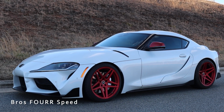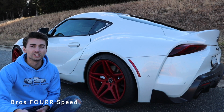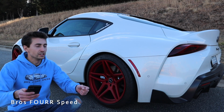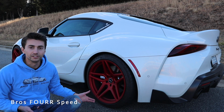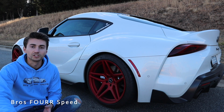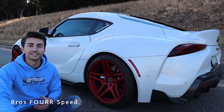But those springs are slightly stiffer than stock, and the thing that I really liked about it, the stock suspension is too floaty. Going 100 miles an hour, the car feels really floaty. It doesn't feel like a performance car, you know, the way it should feel. With these springs lowering the car a little bit and stiffening it up a little bit, because you have that lower center of gravity, the car is now planted.